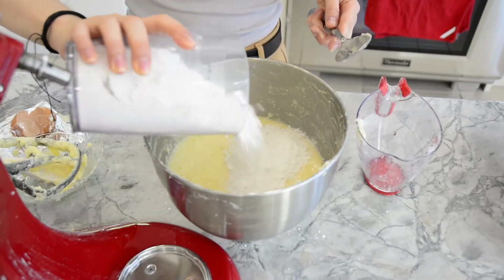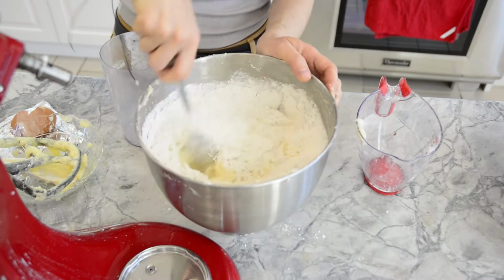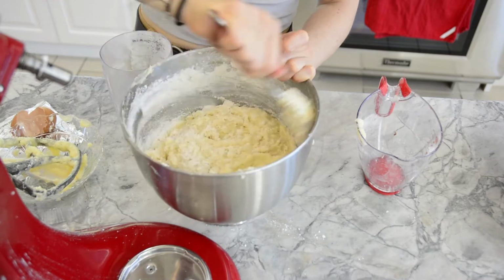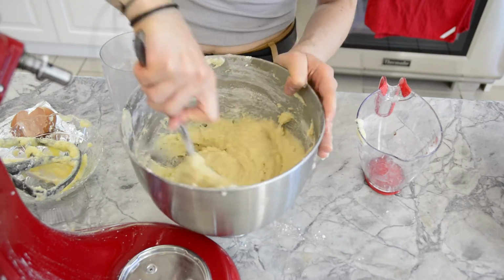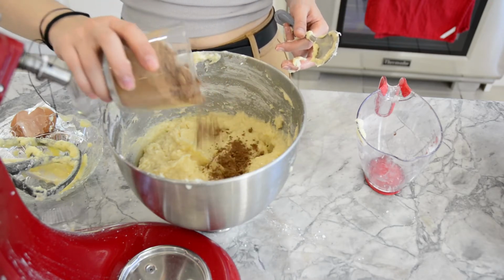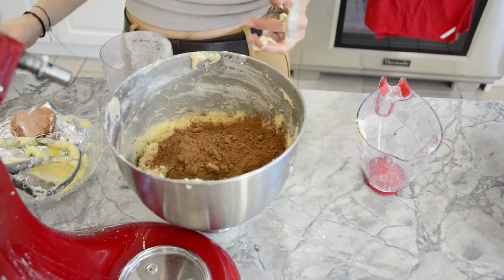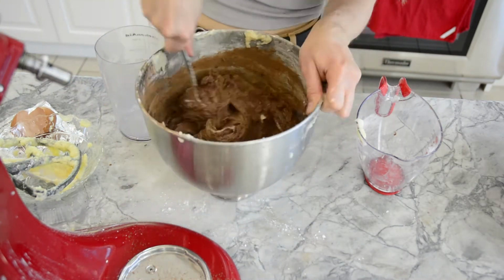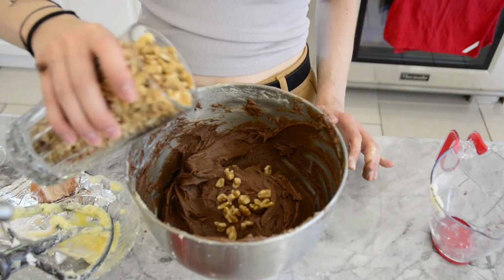By hand, you can then add in the flour. It's going to be kind of difficult to mix. I wasn't as quick as this video makes it seem. And then add in the cacao. I just dumped the cacao in all at once. And then I added in the walnuts slowly, taking time between each addition to really mix things well.